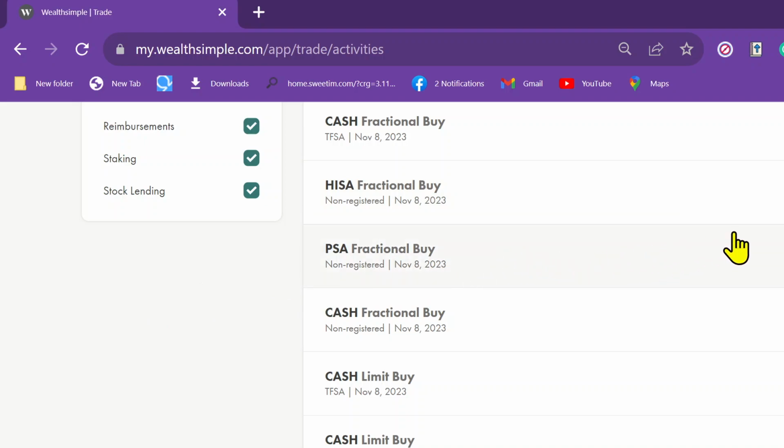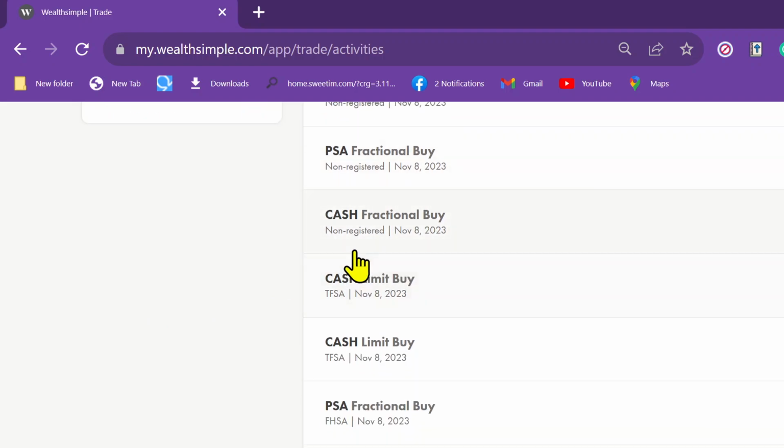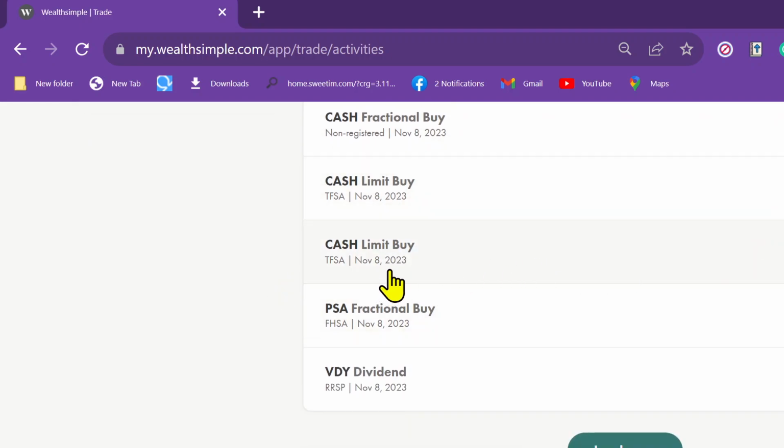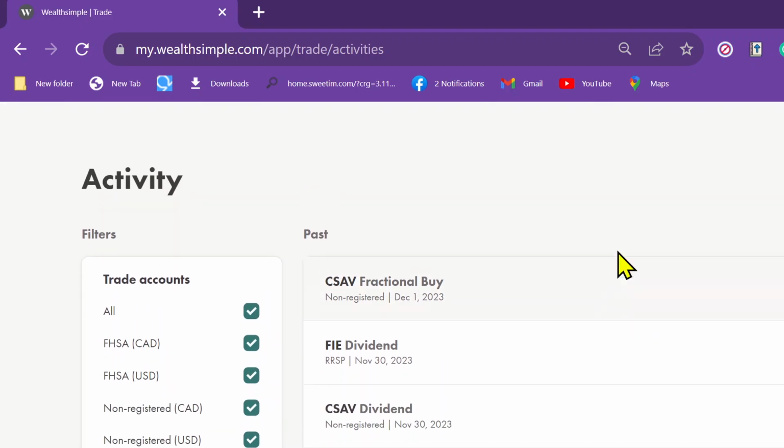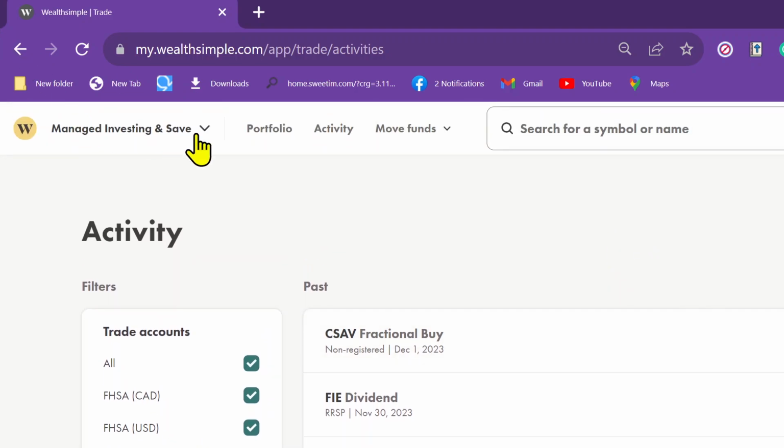As you can see, PSA fractional buy, cash fractional buy, cash limit buy, cash limit buy, PSA fractional buy. Oh, I guess I did cancel this one. And VDY, I received a dividend for VDY in November. And overall, that's just what I've been buying and selling in my Wealthsimple account.